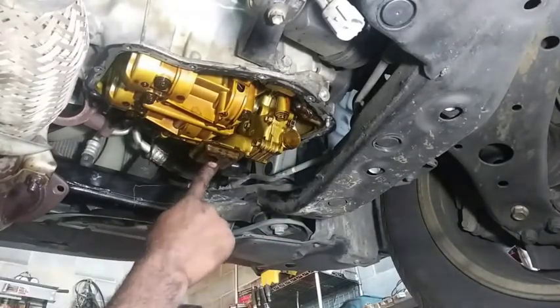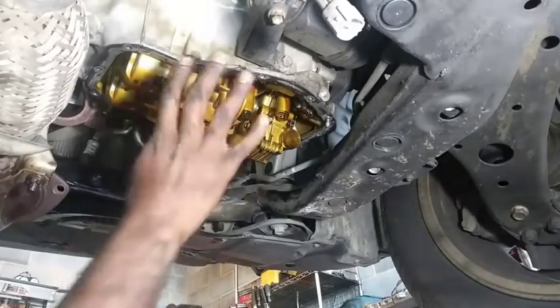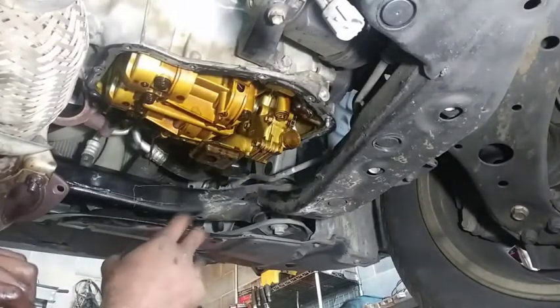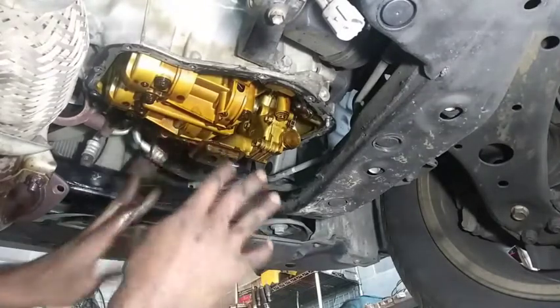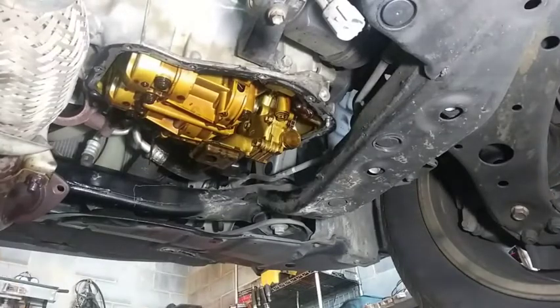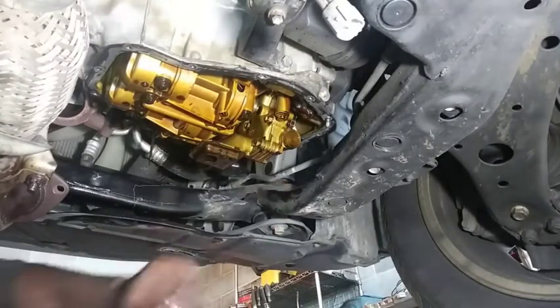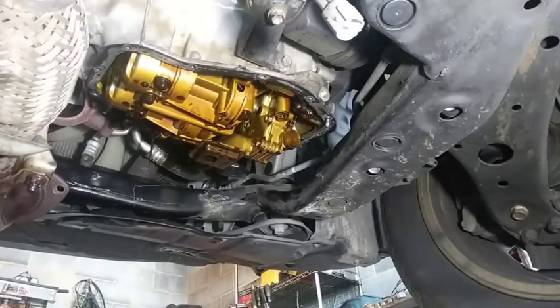Yeah, I can see the metal particulates in the oil pump there. All that's going to be replaced. Again, I'm just hoping, we'll focus on that later. I'm not going to get ahead of myself. I should be able to pull this out. Let me hit it with some brake cleaner.